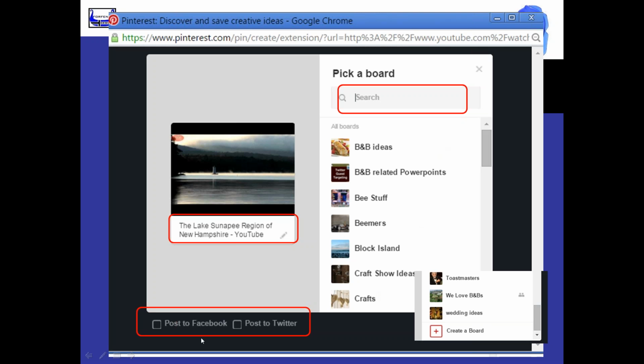Now this will also give you the option of posting to Facebook and posting to Twitter. Now if you post to Facebook, it will only connect to your Facebook personal account. Pinterest did very briefly for about 2 months, a couple of years ago, integrate business pages into this, and then they took it away. I don't know why. Hopefully it will come back again, but just be cognizant of that fact. If you're posting to Facebook, it's not going to help your business specifically. If you have a Twitter account, though, I would recommend posting it to Twitter.